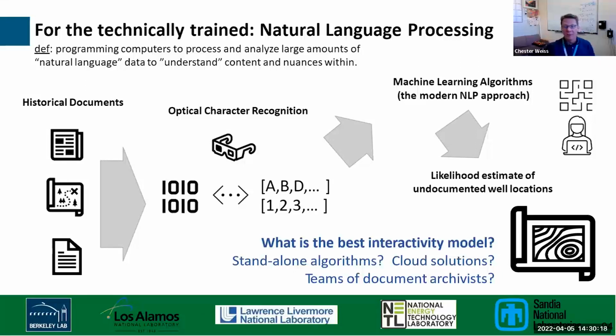this technical area. What you get out of this is a likelihood estimate of where these undocumented well locations are, and so this directly points to the identification problem. But there are lots of steps that you can see here. So the open questions that we need to address at the labs, with your input, are: what is the best interactivity model between you, the users, and a natural language processing algorithm? Are these standalone algorithms? Are these cloud solutions? What sort of human capital are we looking at in terms of making this effective at scale? These are all questions that will scope out what the options are for going further in this direction.